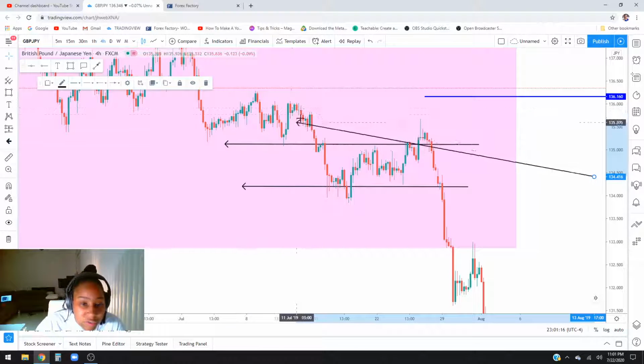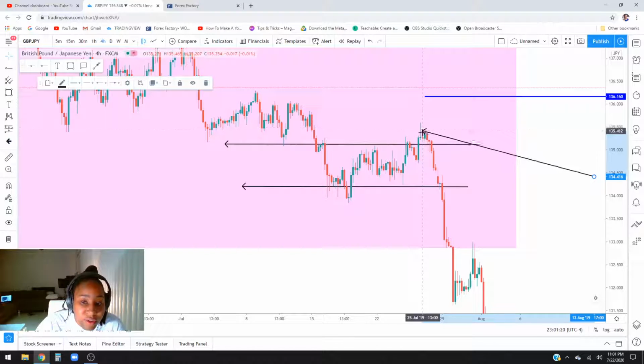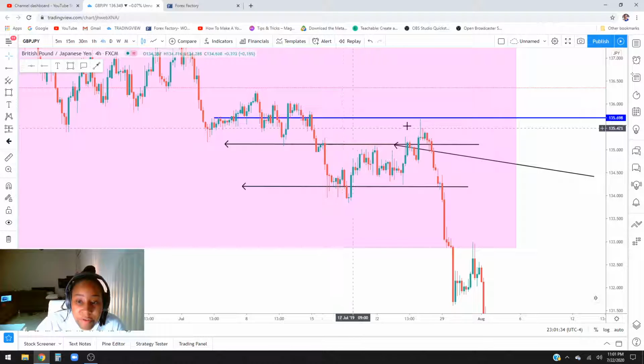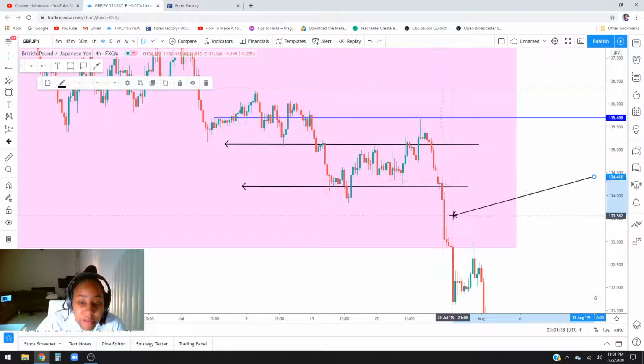Whenever you have ugly ranging like this, you want to be cognizant of it because it can affect your future trade. So this came up. What did it do? It rejected right up here. It rejected at this level right here, which is where? Right in between all this mess that you have going on in here. All right, this is a mess. Okay, this is all mess right here. Price came up and it wicked out up here, and then what did it do? Came right on back down.